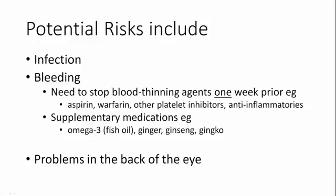With bleeding, trabeculectomy is one of those operations where you are making an incision into the conjunctiva, and the conjunctiva, the surface tissue of the eye, has a lot of blood vessels. So when you're cutting through those blood vessels, it's inevitable that you will get some bleeding. But if you're on some sort of blood thinning agent, and we're talking about things like aspirin, warfarin, other platelet inhibitors, anti-inflammatories as well, they're all going to increase the bleeding time.